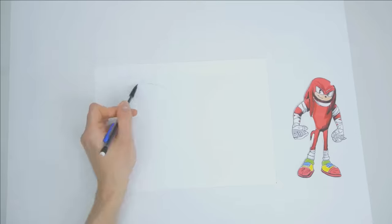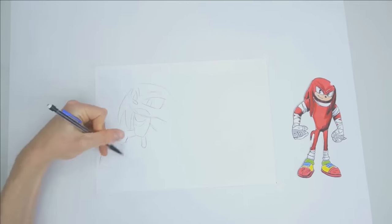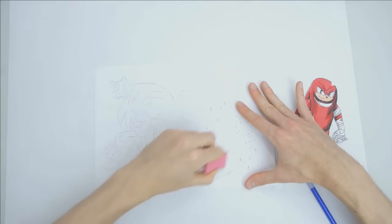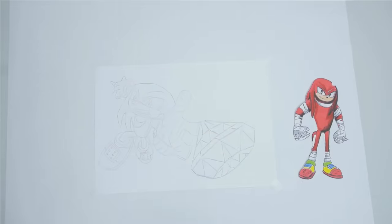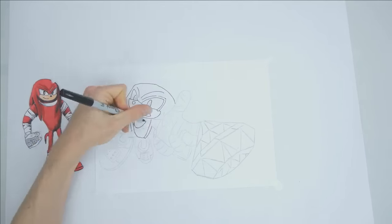Okay, so Knuckles, he's a very powerful fighter, and he has the ability to glide and climb walls, and of course he uses his skills as Guardian of the Master Emerald. He would do anything to protect the magical green gem because of the great power it contains. You do not want it to fall into the wrong hands. Besides, the Master Emerald helps connect all of the Chaos Emeralds, and that's a lot of power. And with great power comes great responsibility to protect it.